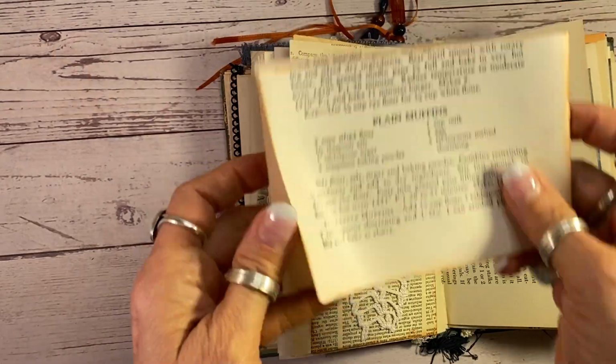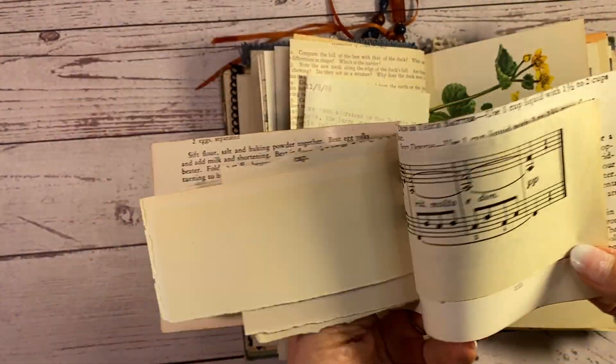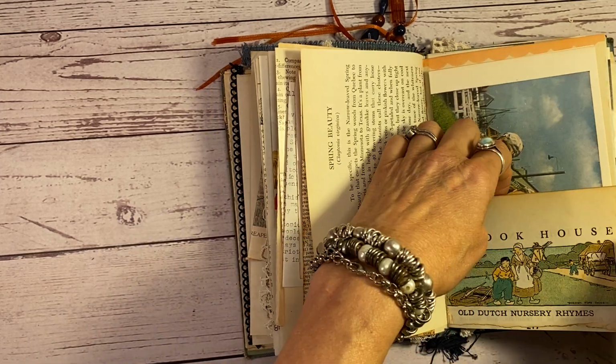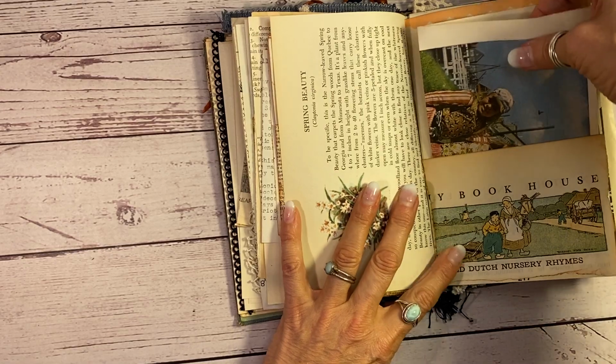And then in here, I've made another little booklet with a vintage recipe and some of my antique ephemera scraps. Another vintage botanical book page. And then this is sweet. This is an old Dutch nursery rhymes page from 1920. It turned into a pocket.